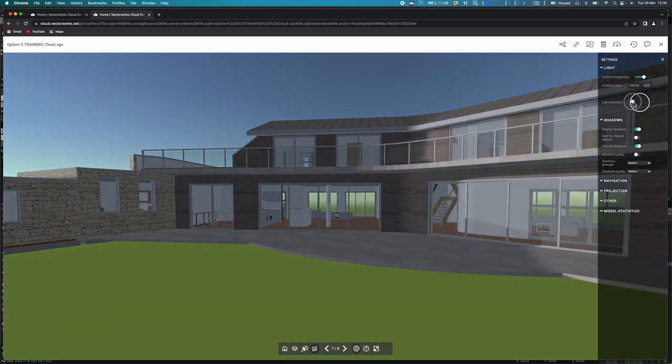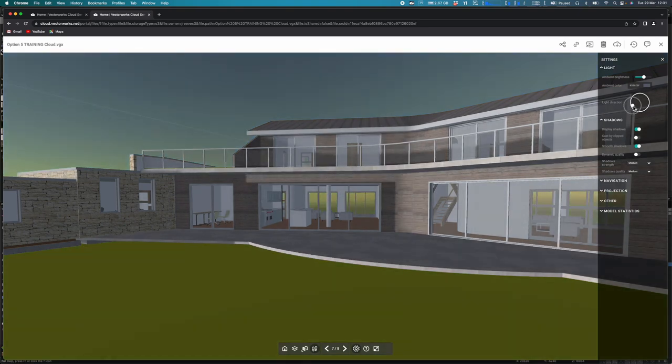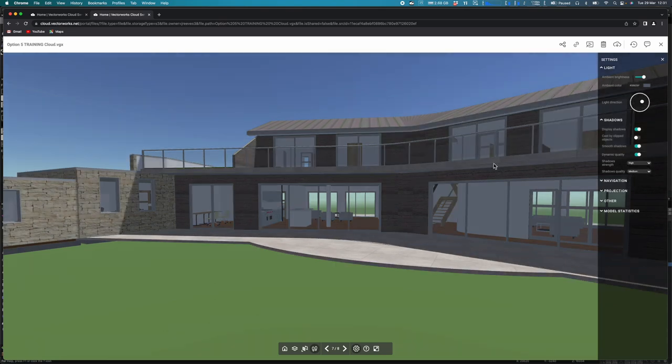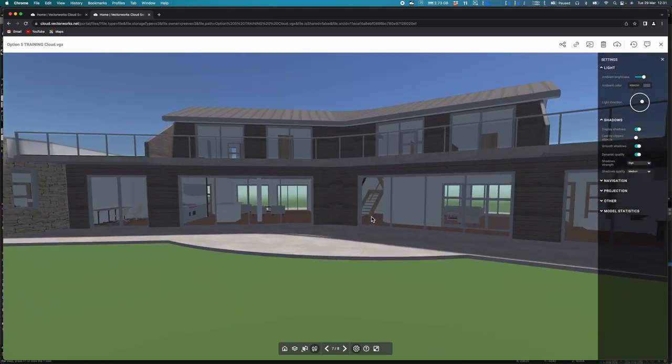I could essentially do a sort of real-time simulation of the light if I'd orientated my rod all correctly as well. And basically I can turn those shadows on and off. I can also change the quality of the shadows if I want to bring them up to high level. Just swing that light around again. You can see they're nice and crisp now. So it looks really good.